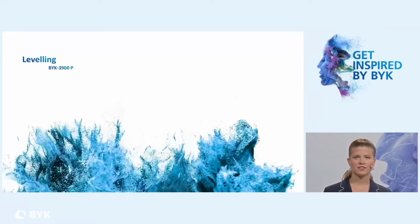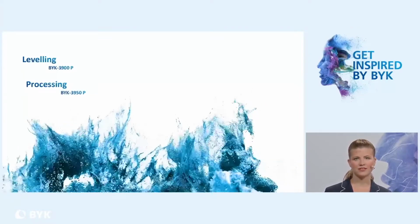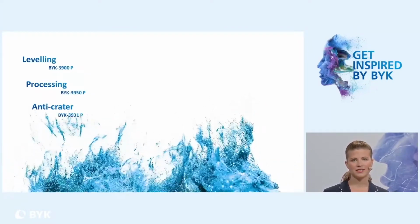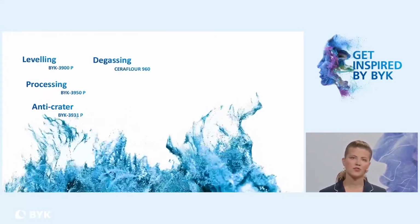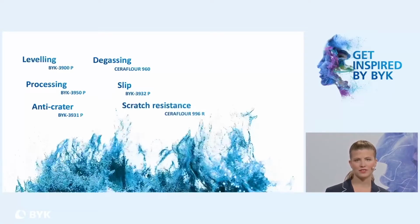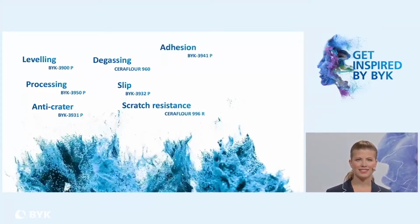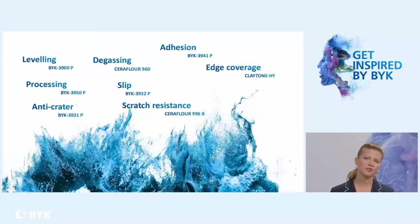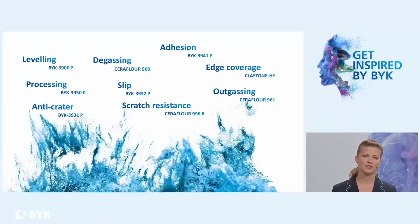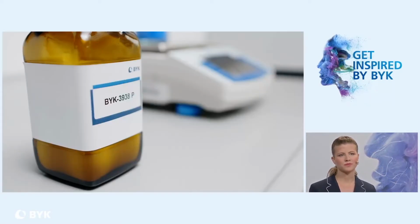Smooth surfaces with leveling additives, a high throughput with processing additives, anti-crater synergists and degassing aids for sensitive systems, protecting the surface with slip and scratch resistance, increasing durability with adhesion and edge coverage, and even allowing application on porous substrates without gassing additives. But now we take this support even one step further.